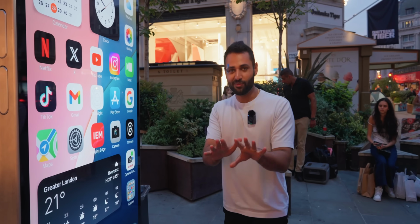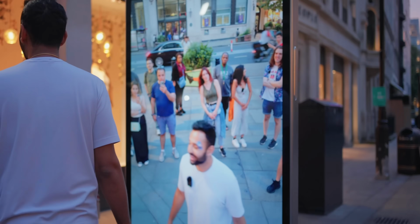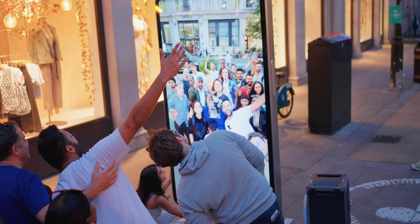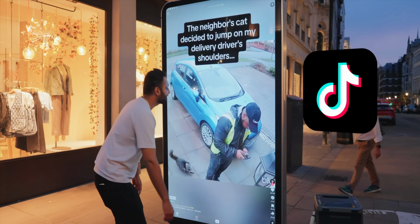Oh, and the other benefit of having a phone the size of like 2 human beings is your selfie camera can see like the entire street. Let's try and get the biggest selfie ever taken. Come on. 3, 2, 1. Okay, nice. Let's have a look what some light social media looks like.